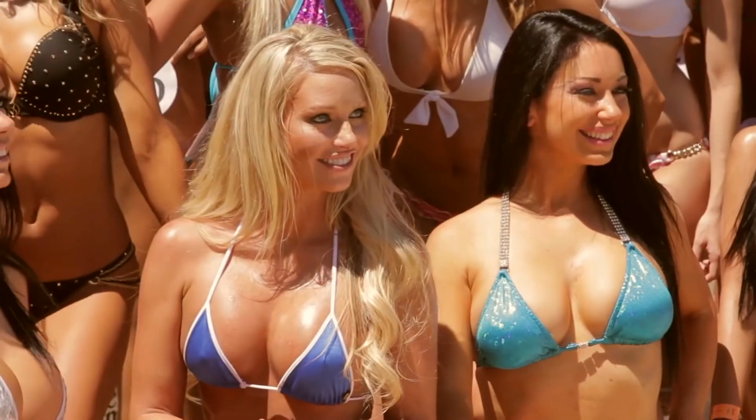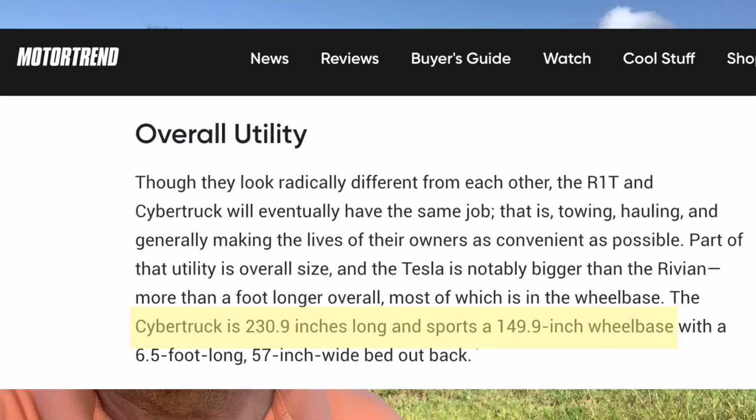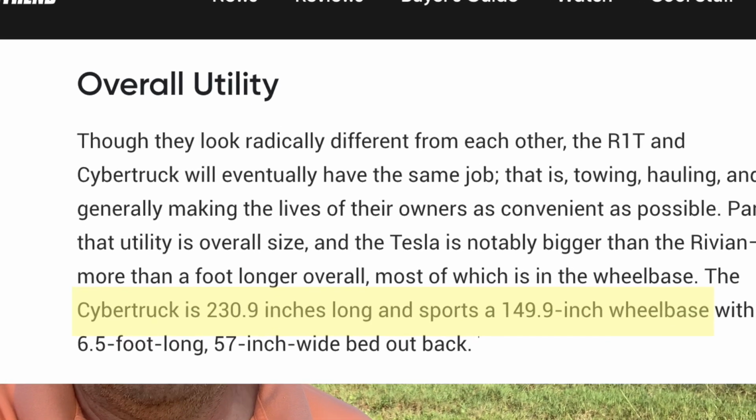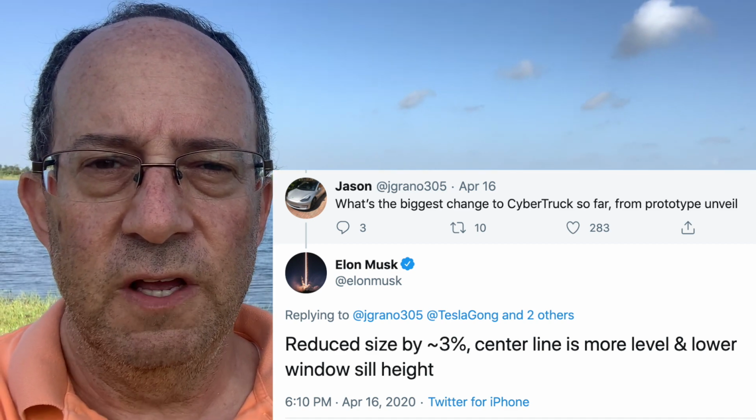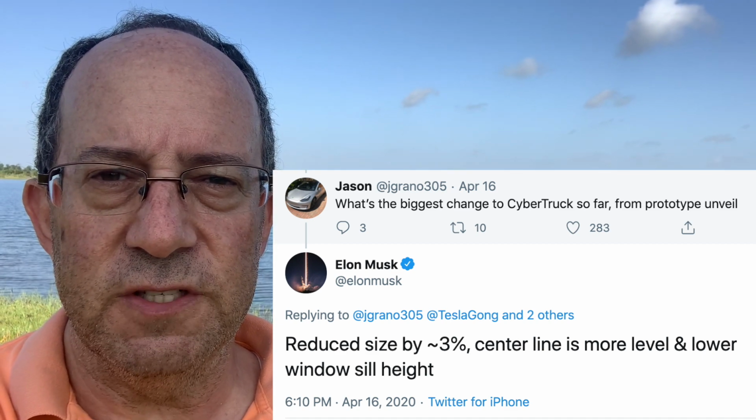Cybertruck is bigger. That's great for batteries. There's more available area and volume to hold more batteries. The biggest change is the wheelbase. The Cybertruck is estimated to have a 150-inch wheelbase, or 380 centimeters. Elon did say recently that the vehicle might be a little smaller, so figure 145 inches wheelbase.